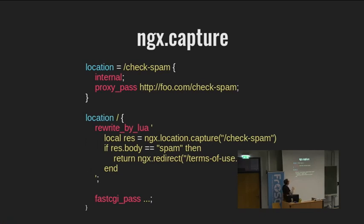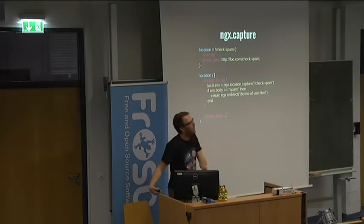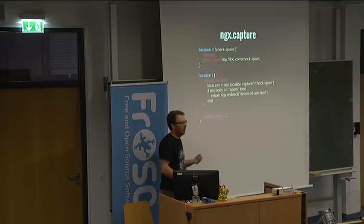What you could do is advanced cookie checking or spam checking. In this example, what we are doing is capturing: during a process, we do a sub request within Nginx and wait for the response. This is like an HTTP request within an HTTP request, and you can even do multiple captures. There's a capability of doing parallel capturing and aggregating the information and sending it back.